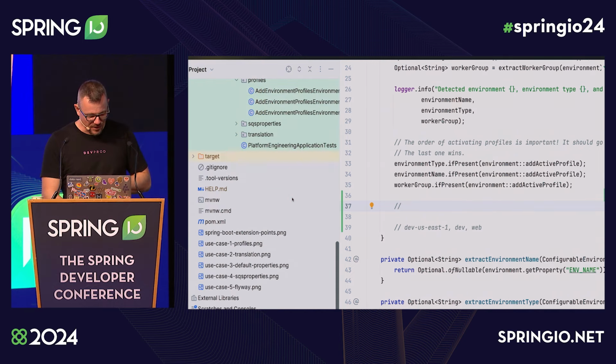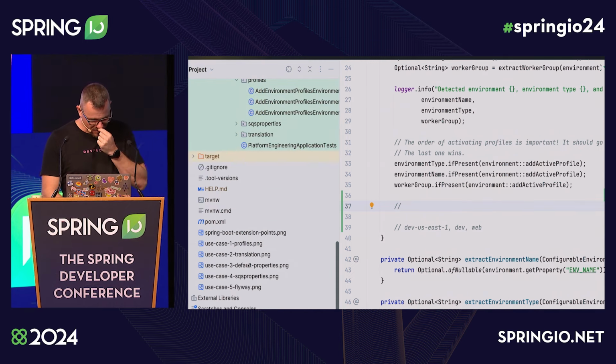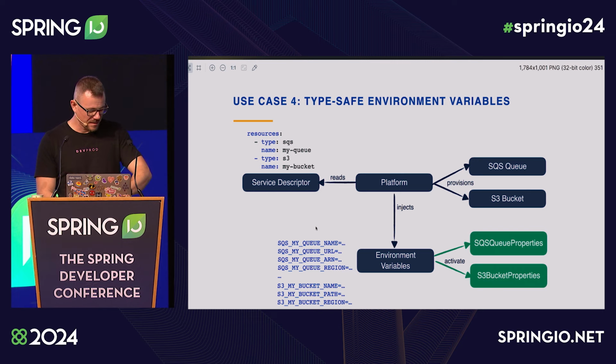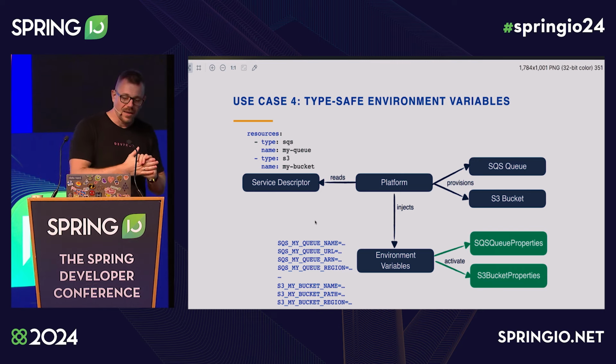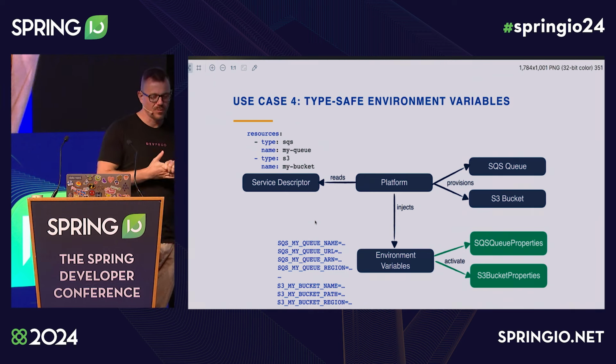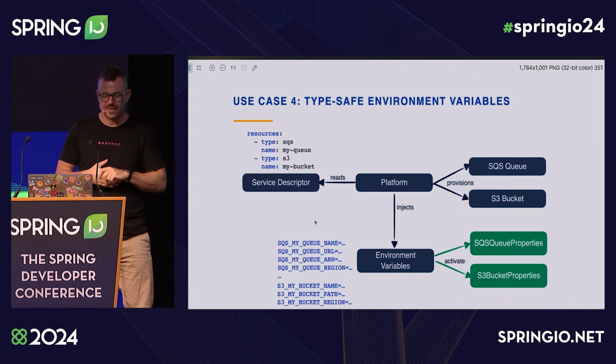All right, let's move to the next. Which one? I should have done these in sequence. All right, yeah, good. I have 10 more minutes, okay. This might help a bit to understand what we just talked about, local testing especially.